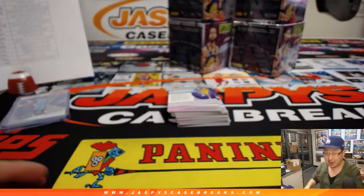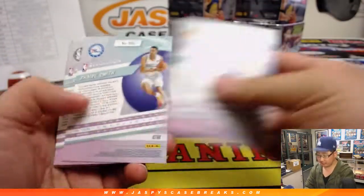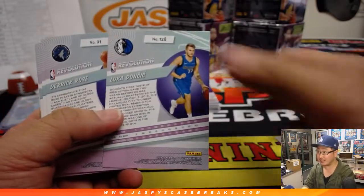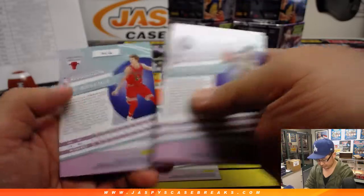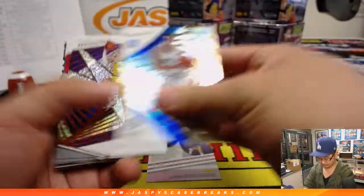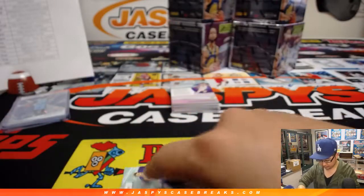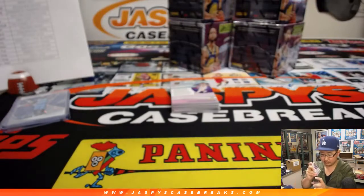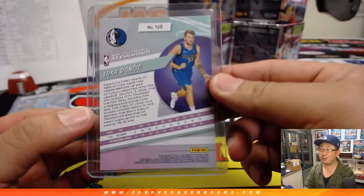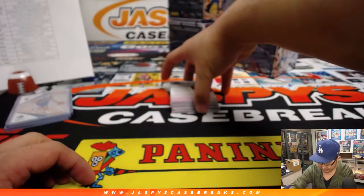Let's see what's in this next box here. Good luck, everybody. This is random, or Pick Your Team 32 from JaspysCaseBreaks.com. Second half is in the store. Nice, there's a Luka Doncic. We'll save one of those. Pretty much anything with Luka Doncic's name on it seems to do well in the secondary market, seems to be sought after.